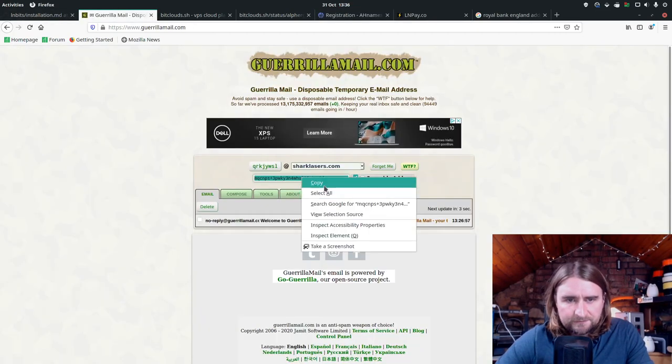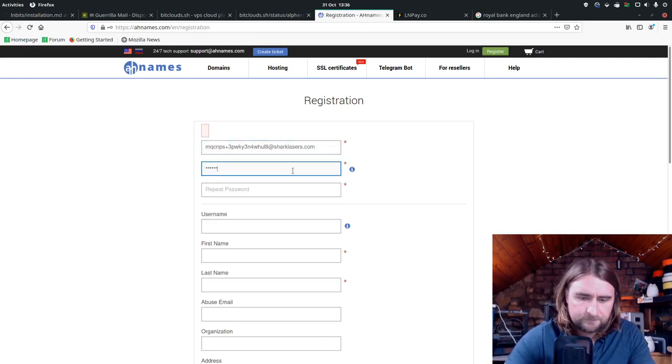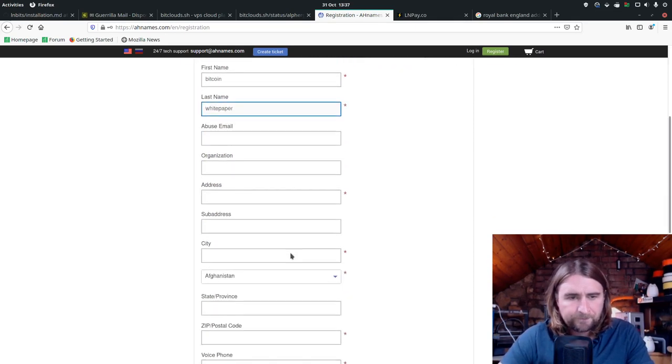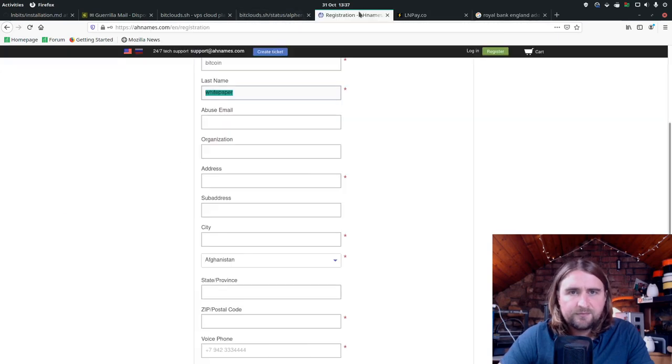So it wants an email. Password. And the event should be the Bitcoin white paper. And name, Bitcoin, white paper. Address. I'm going to put in my address. London, Afghanistan.